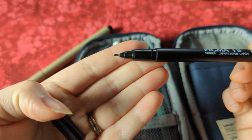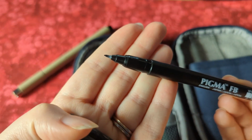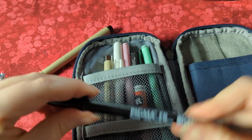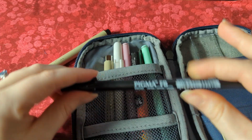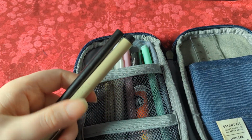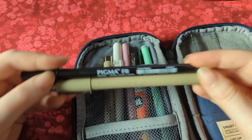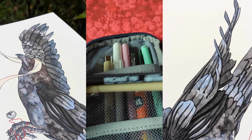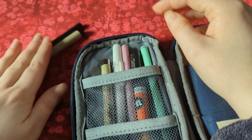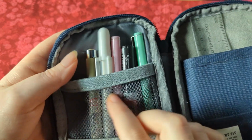So I also have a Pigma FB. This is a felt tip brush pen, and it's quite a soft one in comparison to the array of felt tip brush pens you can get out there. This is pretty soft, which just means that you can very quickly get thick lines with it. Both of these are waterproof, both of them are marker proof, and both of them are light fast. So this would be the main ink I would use for doing illustrations with, and I know that they definitely will be fading resistant. But again, this is just for sketching right now.